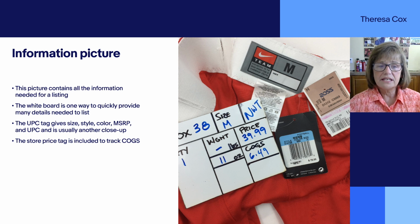But this picture gives the lister the UPC code, and any style information that's on the UPC tag. Typically, we'll have a close-up of the UPC because there's so much information on that if it's a new item that I've sourced during my retail arbitrage. They note my cost of goods, obviously the brand and the size, and the other pictures make it more evident as to what these are. These happen to be a pair of red football pants.